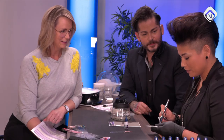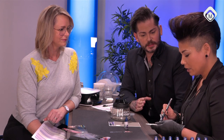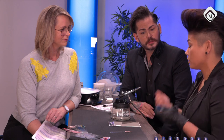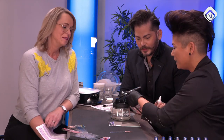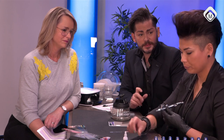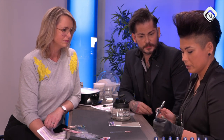I'm first waking up my gun. I always say that in class as well. What do you mean by that? I put a little drop of water into my gun before I go in with my paint. It wakes it up. So a little drop of white. The paint is very thin, but you have to shake it beforehand to make sure that it's all well mixed.